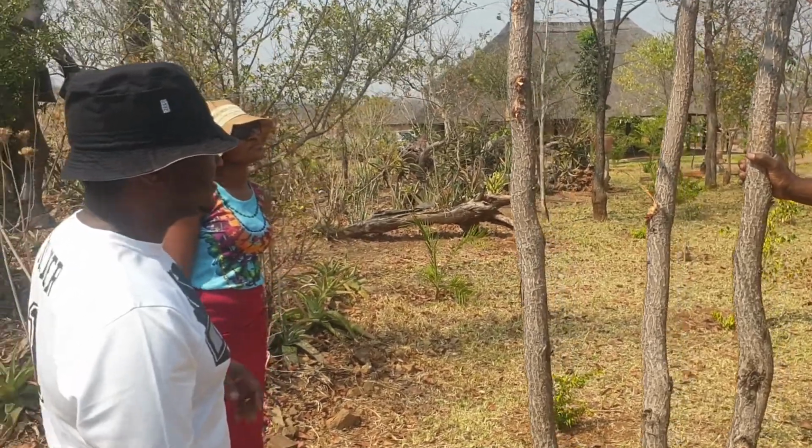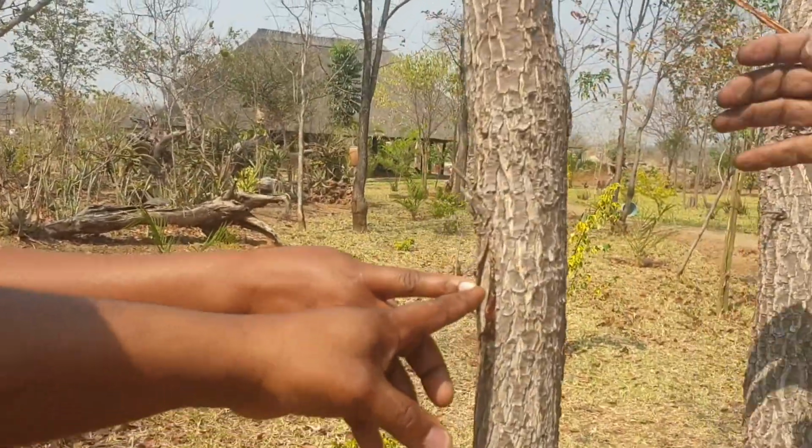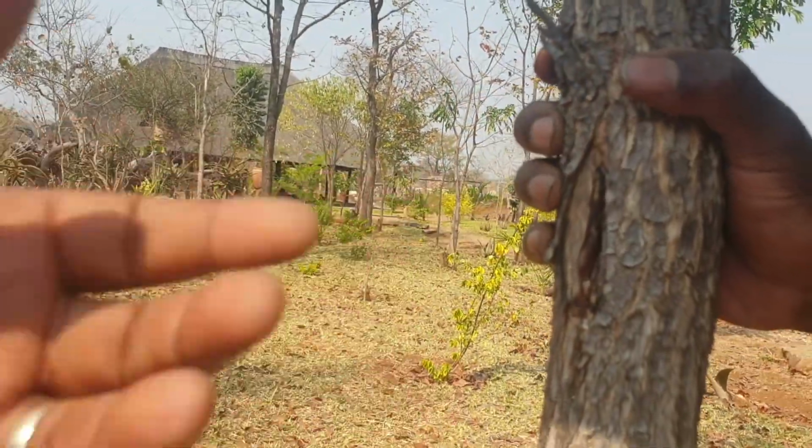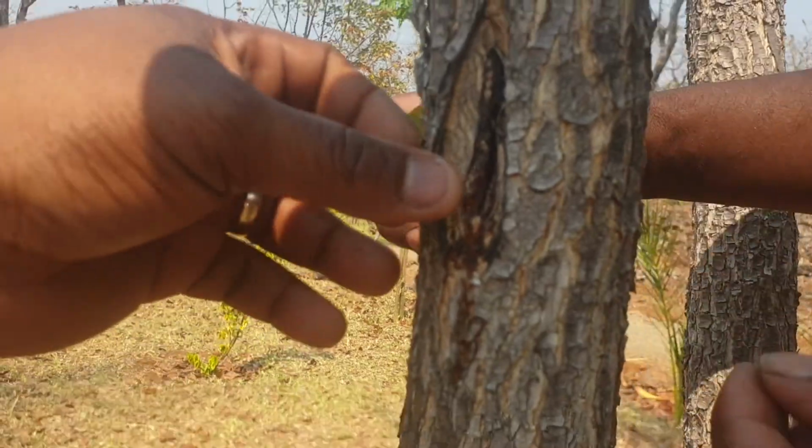I wouldn't know exactly. I think that it produces some form of resin, as you can see, probably this here. I think this is some of the good stuff that will be followed by elephants.